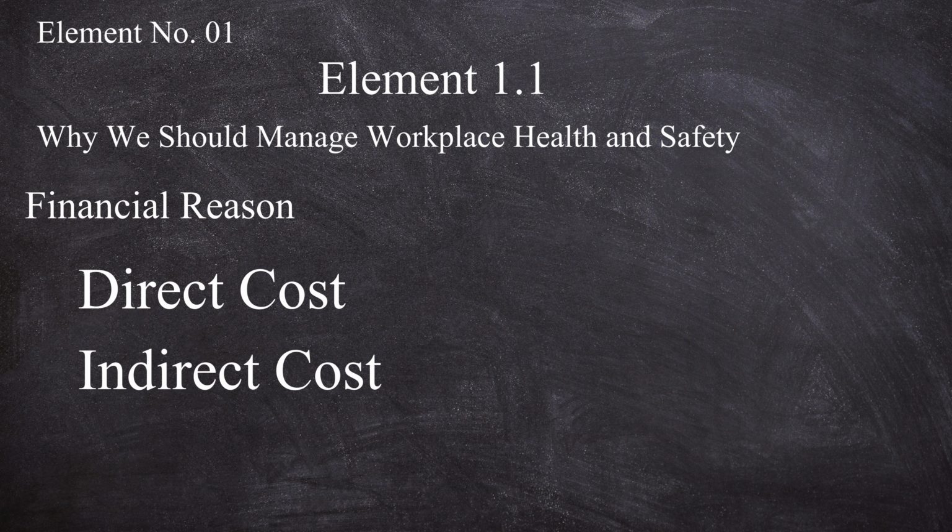By investing in risk assessments, safety training, preventative equipment and PPE, and regular maintenance of equipment, companies can drastically reduce both direct and indirect costs, saving money in the long run. Think of it as a wise investment. By preventing accidents, you're also protecting your business from the financial fallout that follows.